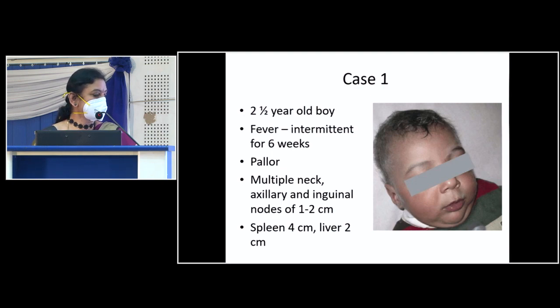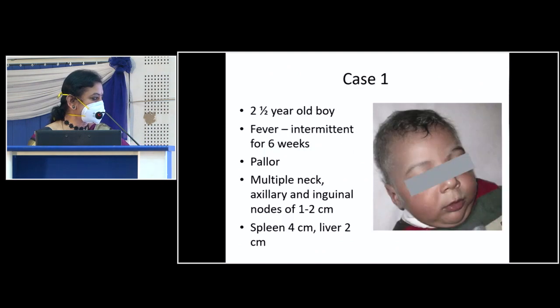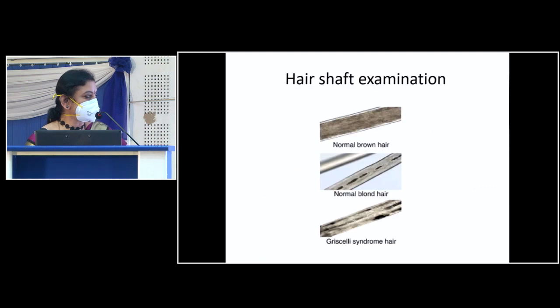Chediak Higashi. Okay, so what you're seeing is partial albinism. He's got silvery gray hair, so that's the most salient clinical finding. And what simple bedside tool will you use to say that he's got Chediak Higashi or Griscelli? These are the two syndromes, so you have to look at the hair shaft. This is a normal hair under the microscope, and here in Chediak Higashi and Griscelli, the pigment is not uniform, whereas it goes all clumpy. So it's not uniform pigmentation.